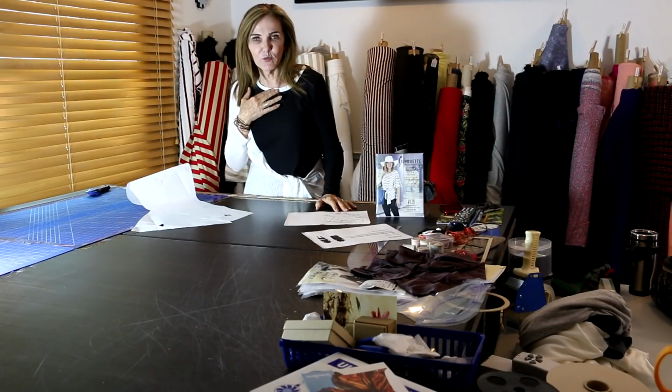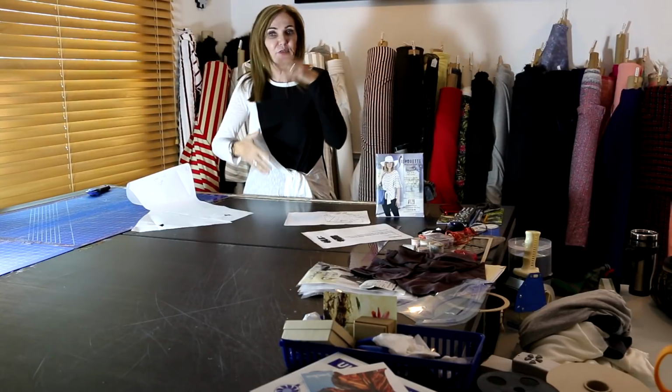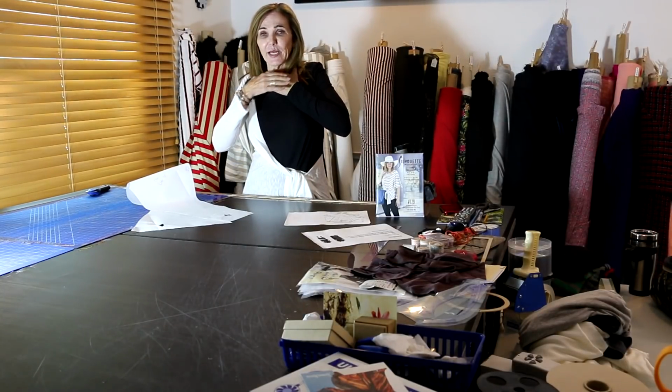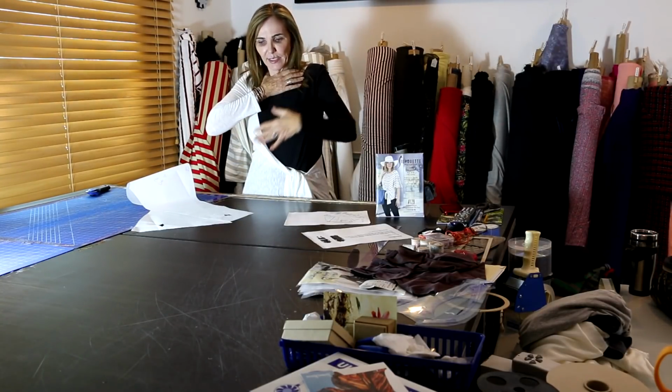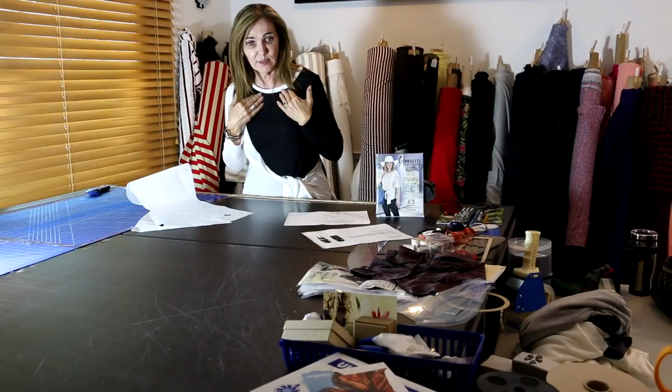I made the neckband white because again, I wanted that contrast. I wanted the eye moving all over. If you don't have the white contrast, you can see that the eye goes more so to here, where the contrast here at the neckline brings it back up. So that's why I did the contrast.